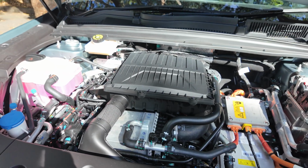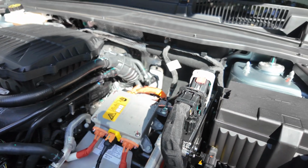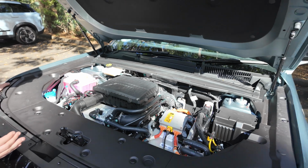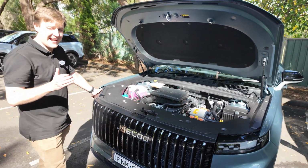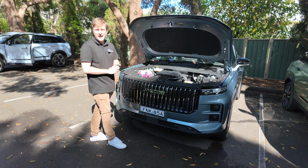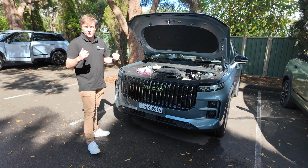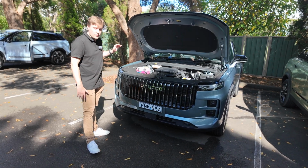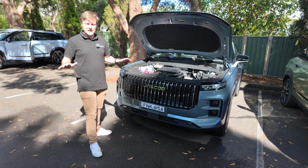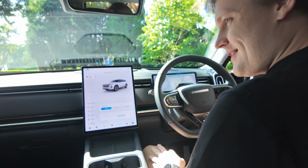The electric motor, again, on a DC fast charger can be charged between 30 and 80% within 20 minutes. And as long as it's above that 30% mark, it can travel up to 120 kilometers an hour without needing any assistance from the petrol engine. Together, they send power to the front wheels via a single speed dedicated hybrid transmission. What does that mean? Well, it means that while you're driving this, it is going to be very smooth. There's no jerky gear changes. It's just silky smooth.